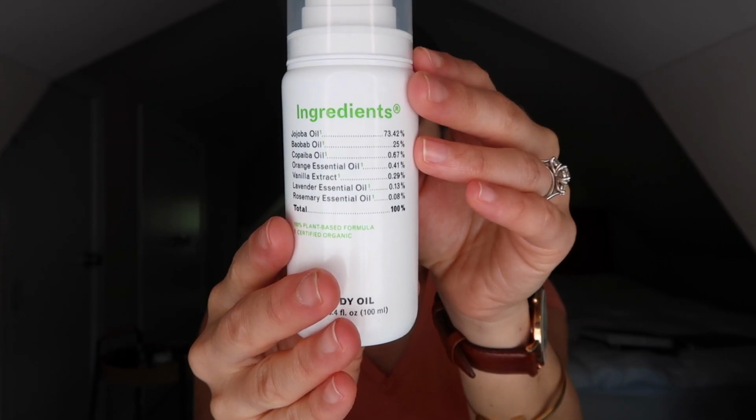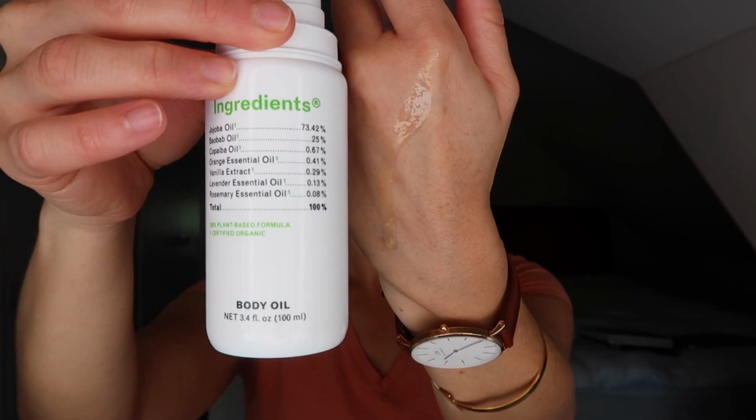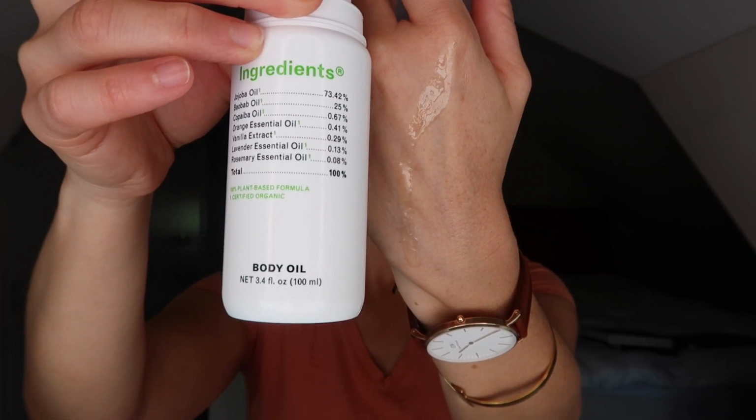So that's this product. And then the last thing in the box is this body oil meant to restore skin elasticity and natural lipid barrier. It has baobab, copaiba, jojoba, all oils I really like. It has some orange essential oil, lavender and rosemary essential oils, and some vanilla extract. The highest percentage oil is the orange, so it basically gives it an orange vanilla creamsicle type of scent, for sensitive and all skin types, adults and children aged 6+. So pretty straightforward.